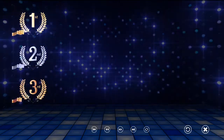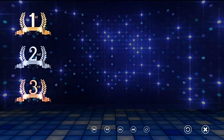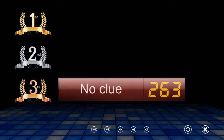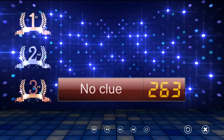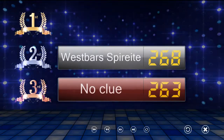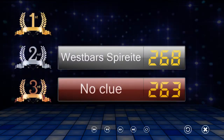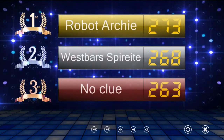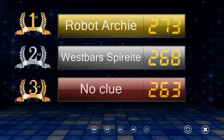And we start off in 3rd place this evening. No Clue. Certainly has got plenty of clues. 263. Well done to you. A good 3rd place finish. In 2nd place this evening, and it's West Bar's Spyrite, denied a 4th victory. So tonight's winner is Robot Archie, 5 points clear of West Bar Spyrite. Well done to Robot Archie, tonight's winner.